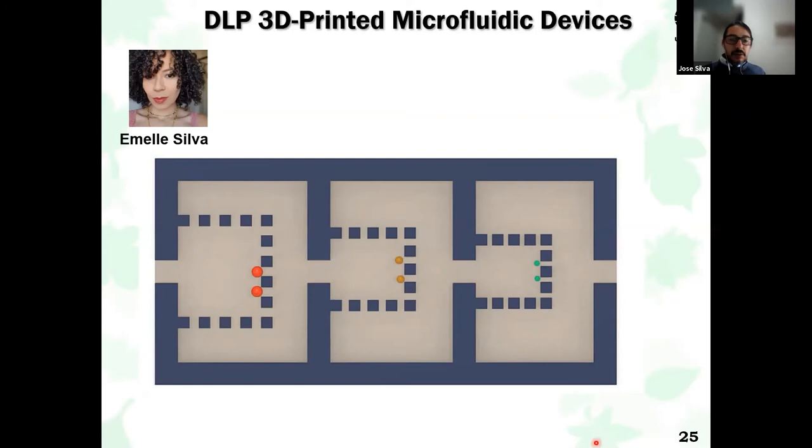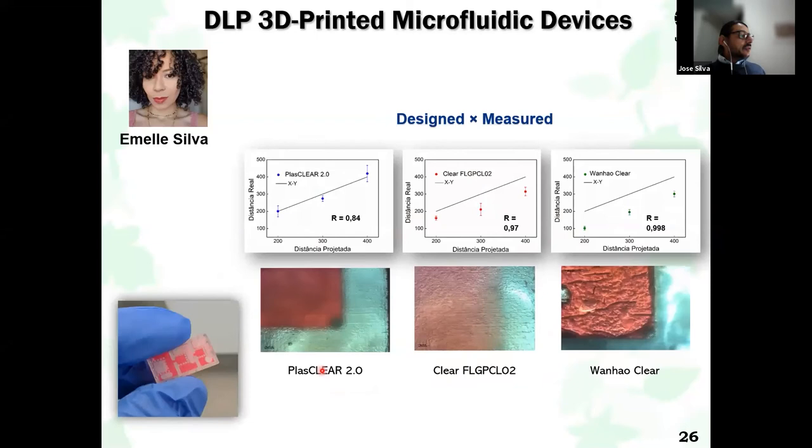Okay. So this is one example of the device that we prepared with this design. We still have some difficulties to visualize the channels inside the device. Also, I have to note that we don't need to seal the device here because the device is completely sealed after the process is finished. Another thing you have to take care of is the projected or designed channels compared to the measured channels. So we have to calibrate the system to get the channels we desire.